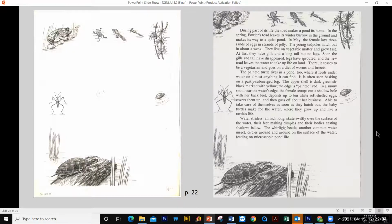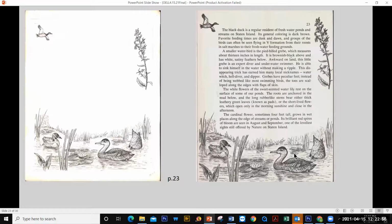Here, the illustration for pond and stream show the cycle of a tadpole developing into a toad, a painted turtle sunning itself on a log, a water strider, and a whirligig beetle. And on the facing page, let me turn my page, has a black duck, a pied-billed grebe, white flowers of the water lily, and a cardinal flower. And here, you know, her layouts and margins are beautifully done. And this is indicative of most of her publications.